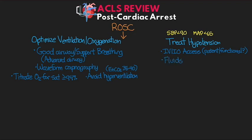Now, once you have good IV-IO access, then we're going to want to treat our patient's hypotension first with fluids and then with the use of vasopressors. So we're going to start off with 1 to 2 liters of either normal saline or LR. Now from there, if pressors are needed, then we want to consider one of the following 3 as a continuous infusion, and that would either be our norepinephrine, our epinephrine, or dopamine.